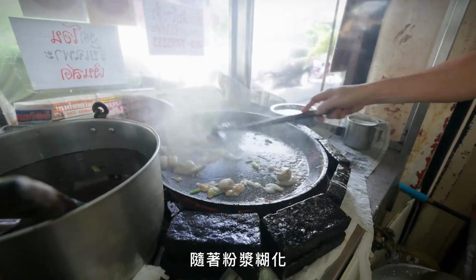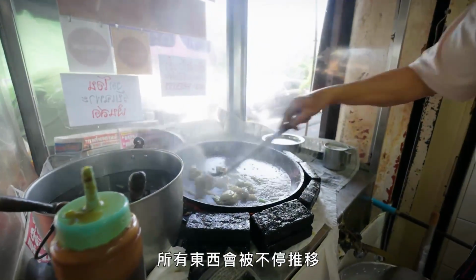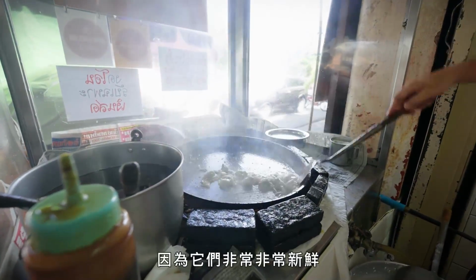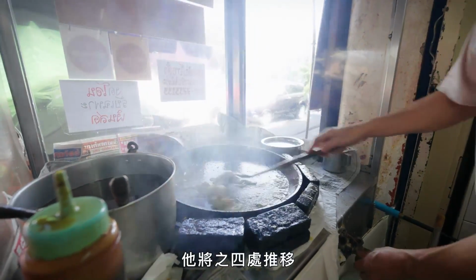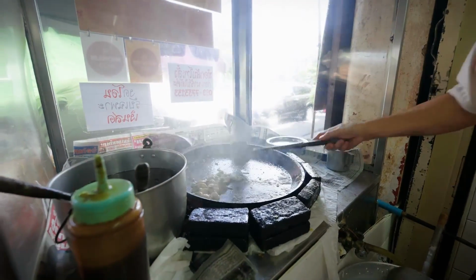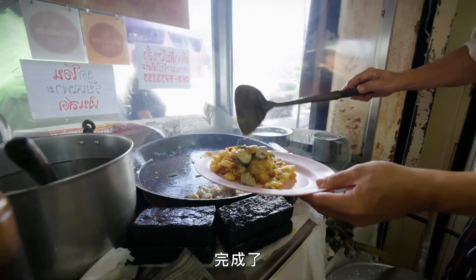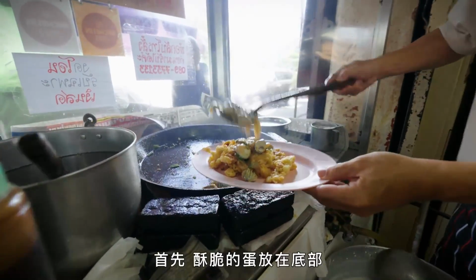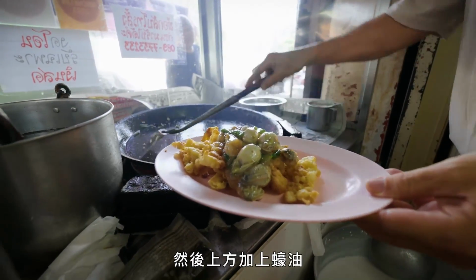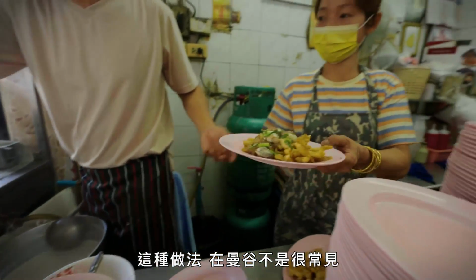As that starch gelatinizes and as those aromatics activate, everything gets pushed around. The oysters only have to be cooked ever so lightly because they are so fresh. And he's just pushing it all around so that the sauce gets emulsified nice and thick. Oh gosh, this is the best thing that's ever happened to me. There you have it. First, crispy egg layer on the bottom, then oyster sauce over the top. That approach, not many other people do here in Bangkok.